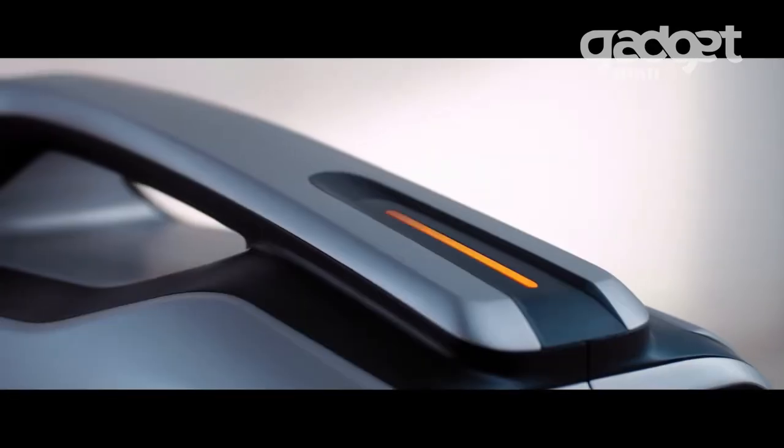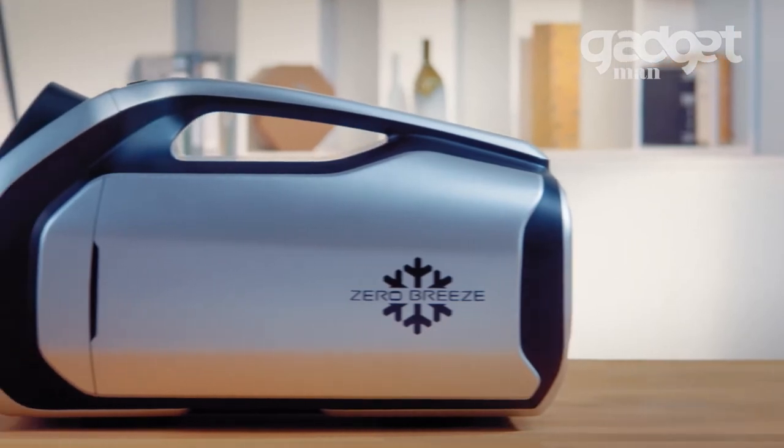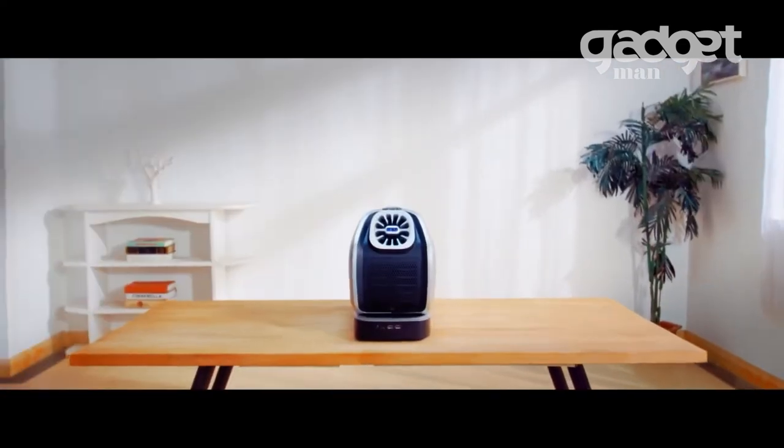12th gadget is a Zero Breeze Mark II portable AC. It is powered by a battery. It is driven by a true rotary compressor. It is the world's most revolutionary portable air conditioner. It is the Zero Breeze Mark II.